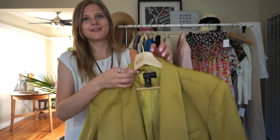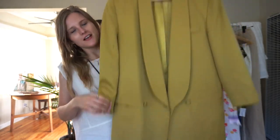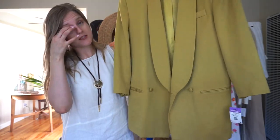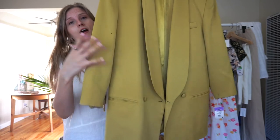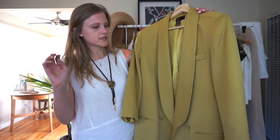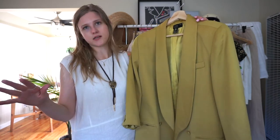Fourth favorite. A lot of favorites. They're mostly jackets. This is just amazing. I love the color. I love the style of it. It's silk. It's chartreuse. It's amazing.